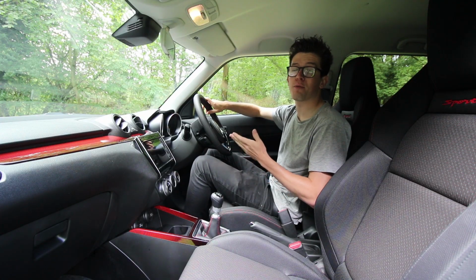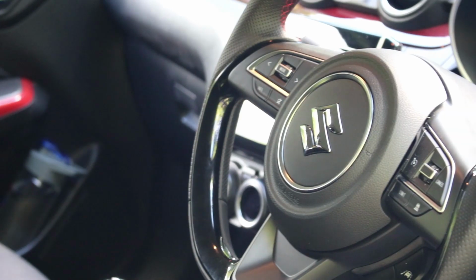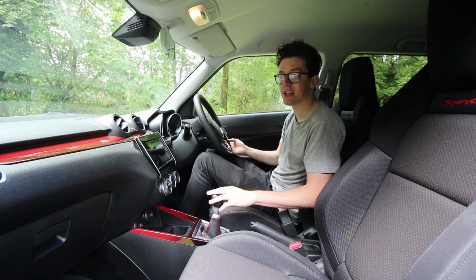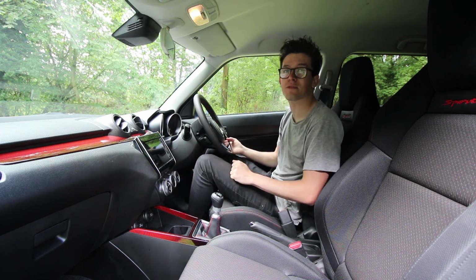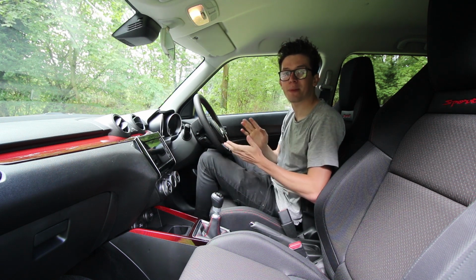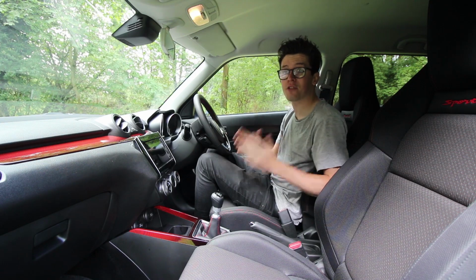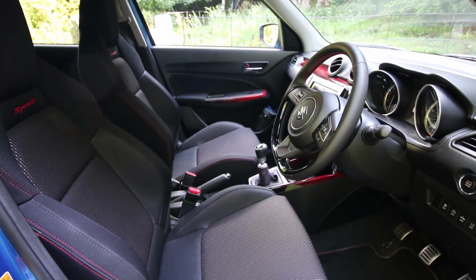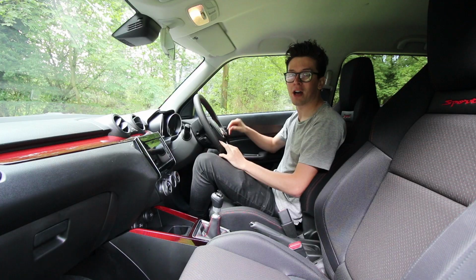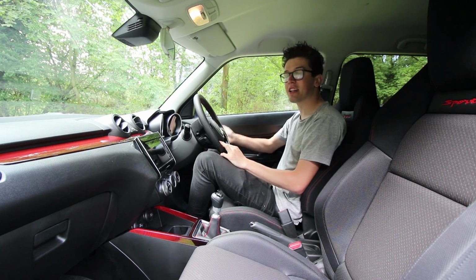Stepping into the car, you're met with a sporty experience with these bucket seats, the leather-wrapped flat-bottom steering wheel, the lever around the gaiter for the gear shifter. The dashboard does have some hard plastics, but it's lightened up with these red inlays. It would have been nice to see something like a comfort pack, but this car does cost less than its rivals.